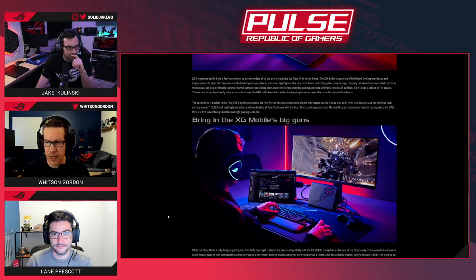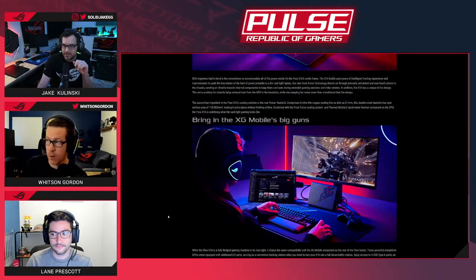I still like the XG Mobile for IO expansion, because with a device like the Flow, the dream, right, is to have it on the go, but then also bring it home, dock it, and have desktop class performance with desktop caliber IO. As you can see in this image here on screen, it's basically like one plug into your machine.